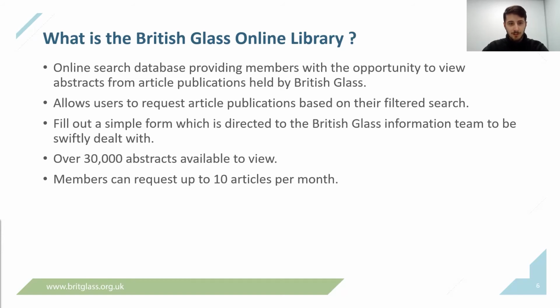And the online library itself holds over 30,000 article abstracts, as Teresa mentioned previously, and it is continuously added to monthly by the information team at British Glass. And as a member, you're permitted to make up to 10 requests per month, which is only limited due to copyright reasons. And the online library is also available to use for non-members. However, for these users, there is a fixed charge of £35 per article.